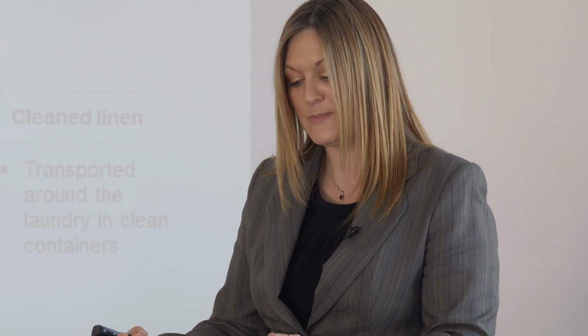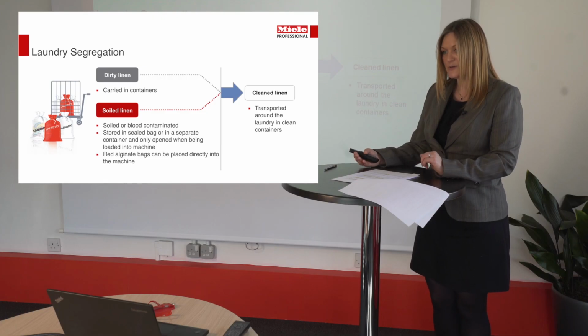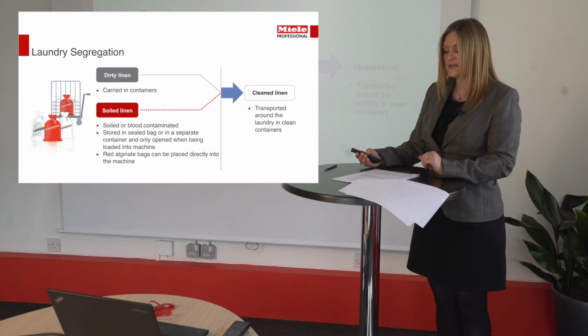It's also worth noting that similar considerations must be taken when working remotely from the practice. Any soiled or contaminated linen should be stored in a separate sealed container when in transit.